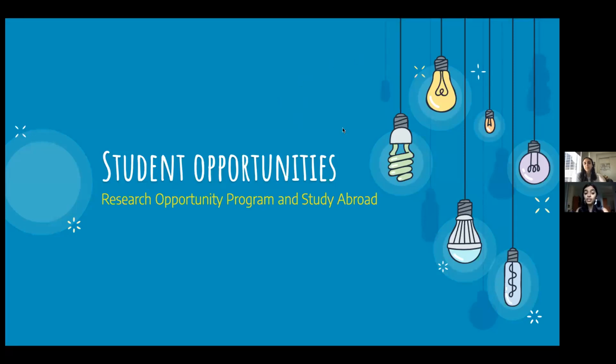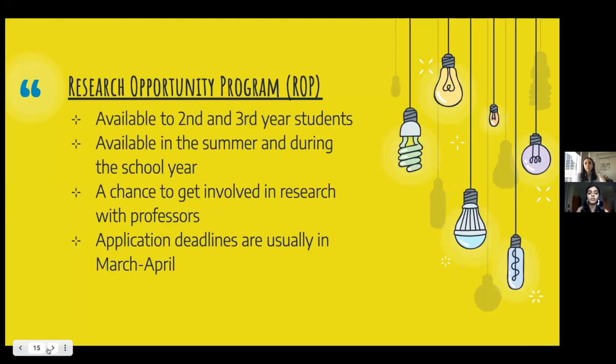And then just moving on to student opportunities. We're going to start off by talking about the research opportunity program. This is a way for students in their undergraduate years to get involved in research and to see how it works, and to also see what research their professors are engaged in. This program is available to second and third year students. It's available in the summer and even during the school year.